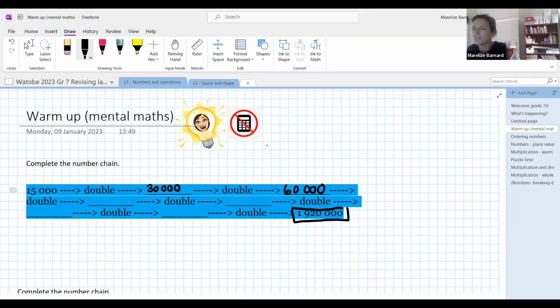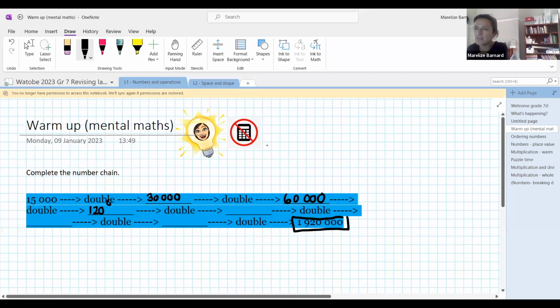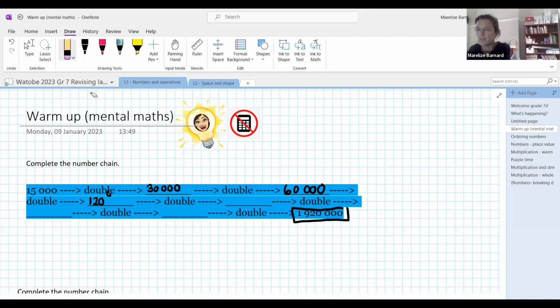Double 60,000. Offense says it's 120. I agree. Whoops. Don't know what happened with my screen there. 120,000. And then when we double that, that's 240,000. And when we double 240,000, put it in the chat. What happens next? That's 480,000. Good stuff. And when we double 480, what do we get? 960,000. There we go. And then if you double 960, do you get 1,920,000? Yes. Okay, good stuff, everybody.